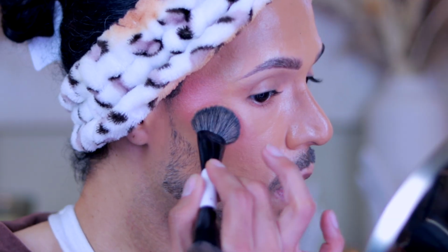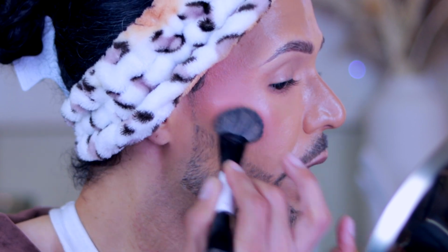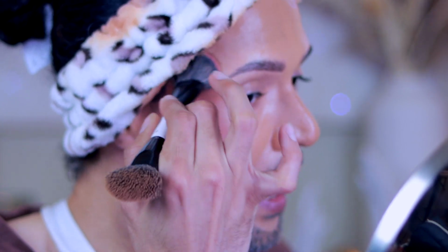Now, I do want to tell you guys that do not be scared or intimidated by the color. Remember, creams blend out very easily, so the color can be easily blended out if you felt like you did too much. Now, you also have to keep in mind that blush is the first thing that goes away when you wear your makeup. So if you want it to look applied around the 8-hour mark, put on more.